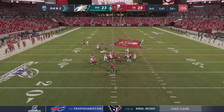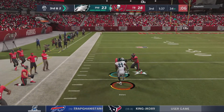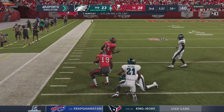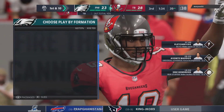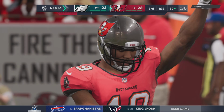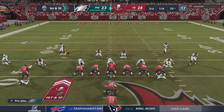On 3rd and 2, Huntley. Firing quickly here, and that's complete. And able to rip off a big chunk of yardage before being dropped inside the 40. So much for the run on 3rd and 1. Instead, it's a big chunk in the pass game. First down. Get out the field, defense.